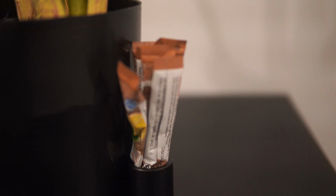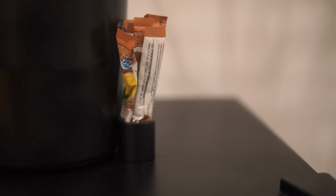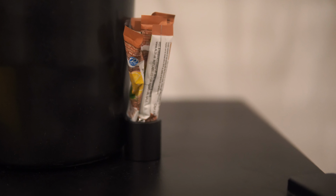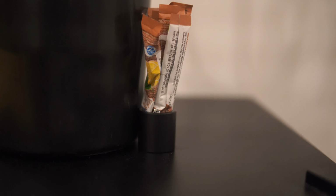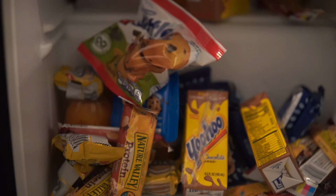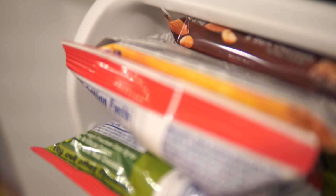I have diabetes, so sometimes I have to eat. And if I eat a lot of food and I drink water mixed with crystal light, which is 0 calories, I'll be okay. And then moving on to the mess I call a fridge. Again, just a diabetic thing.